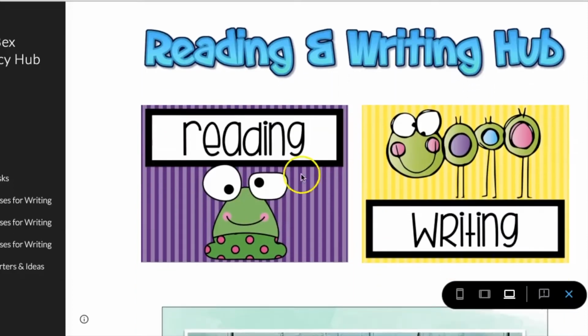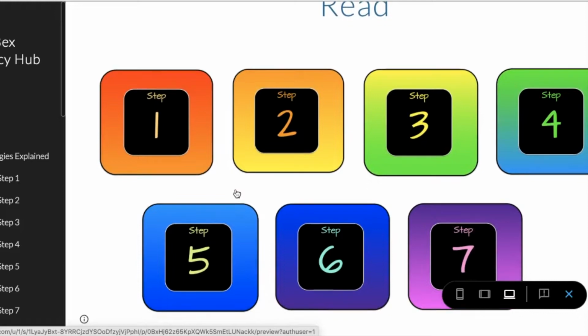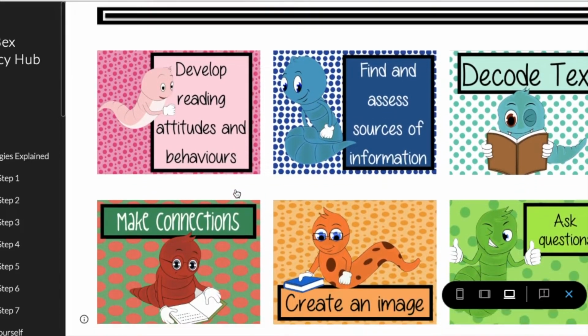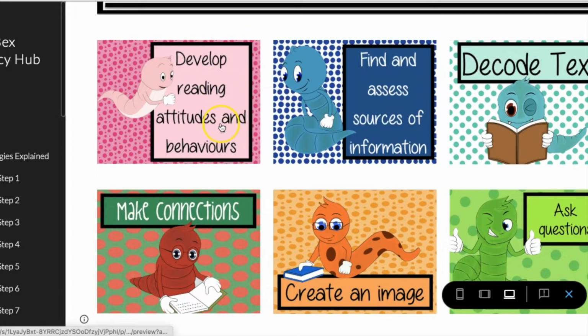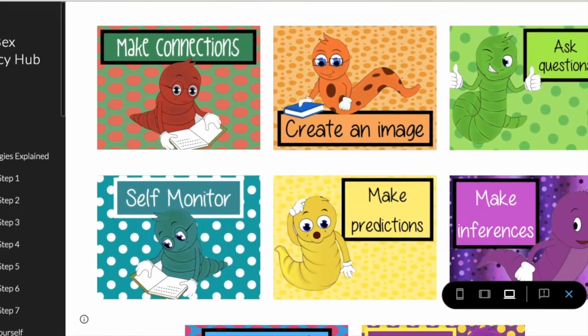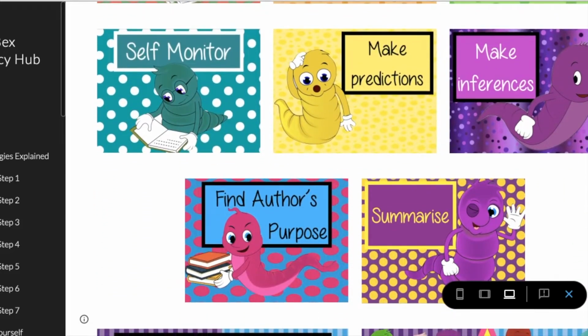Let's take a look at reading first. So if we click on reading, you can see here that the children can either click on the step that they're working on, or if we scroll down you can see the reading skills that the hub covers. So we've got develop reading attitudes and behaviours, find and assess sources of information, and of course decoding text, as well as a lot of the other comprehension strategies that you'll commonly use and teach in your classroom.